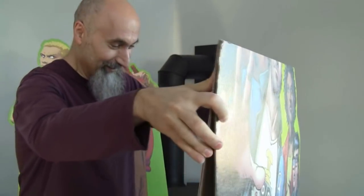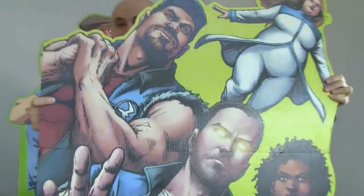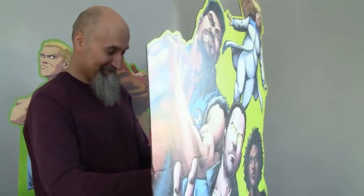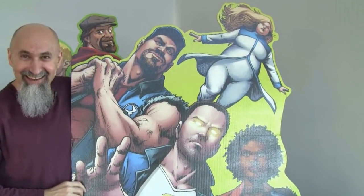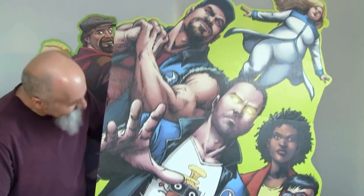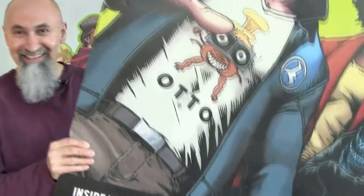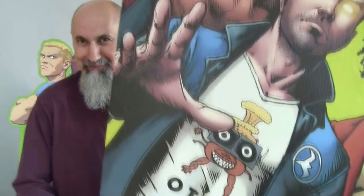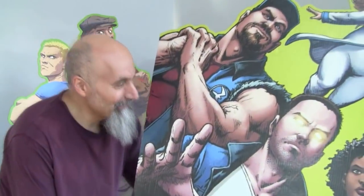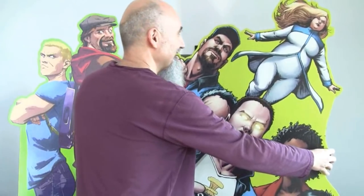So let me show you two of the other things that I just got from the comic book store, okay? One of them is the Harbinger Renegades stand. So let me set this up as well. Check this out. You got Faith, Torque. And it's the new Harbinger series, right? Harbinger Renegades, the Harbinger series that's out. And it's a really good read right now. I think it's three issues deep. So this is one of the things they gave me.